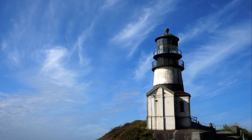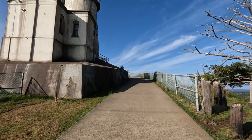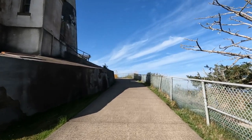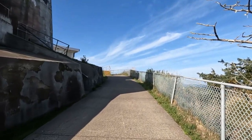The Cape Disappointment Lighthouse was the first lighthouse built in the Pacific Northwest. It was completed in 1856. The lighthouse had a serious limitation. It was not visible to ships approaching from the north. That problem is what led to the building of a second lighthouse, the North Head Lighthouse.